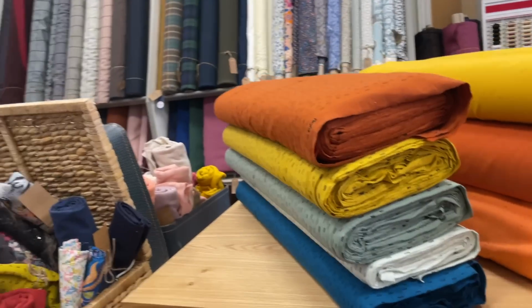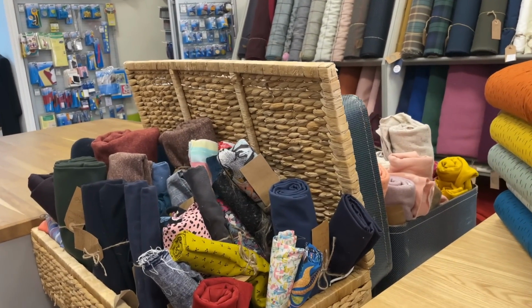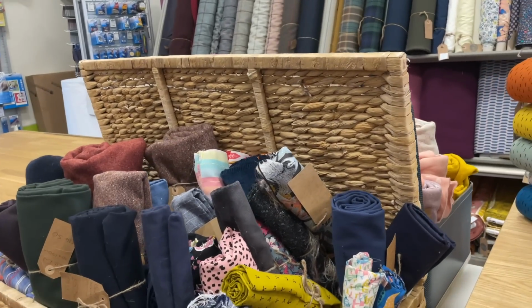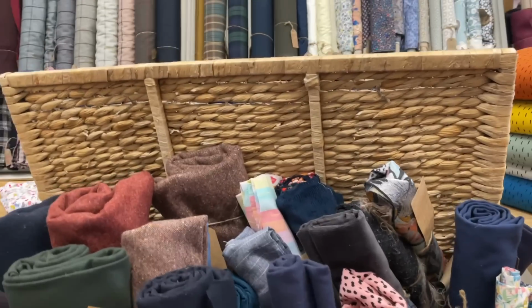And then we tend to keep all our bolt ends in this suitcase and this basket. We do have lots of bolt ends online. They're not necessarily these ones because we do have a lot, so we tend to store them in various places, but you can check the remnant section of the website for a bargain on bolt ends.